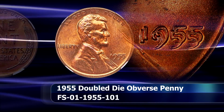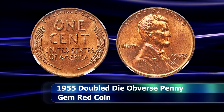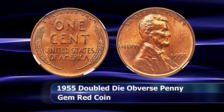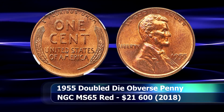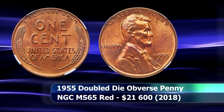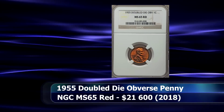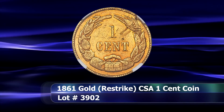This particular specimen is a stunning example with only a few coins known with a higher numerical grade. Pairing the MS65 grade from NGC with the coin's ample red luster, it is easy to understand why the coin managed to obtain a closing price of $21,600. From that famous coin, we move on to a very different kind of penny.